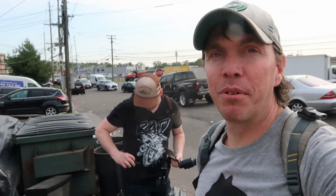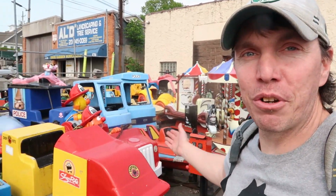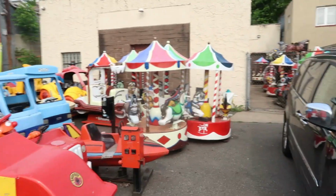Hey guys, so I'm out exploring with Mobile Instinct out here in New Jersey, and we're just walking back to our car. We just finished exploring, and we came across this kiddie ride carousel graveyard. How cool is this?